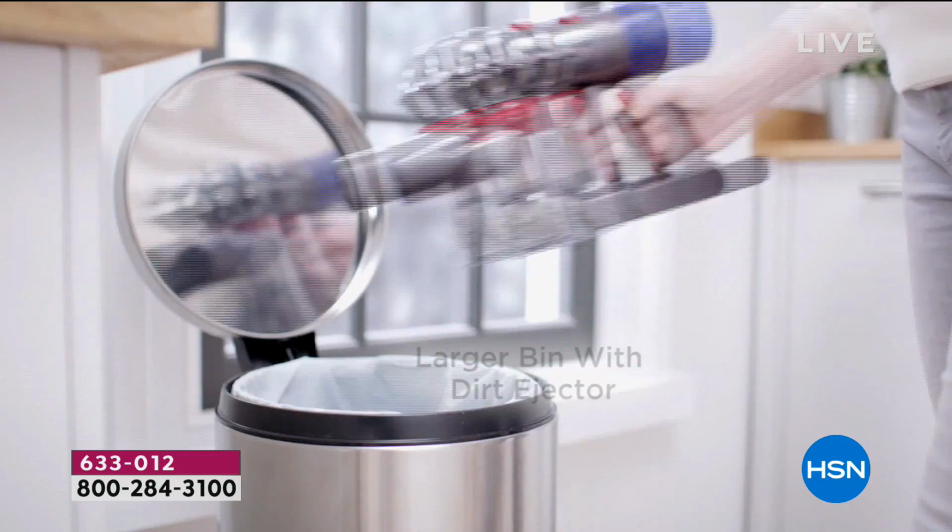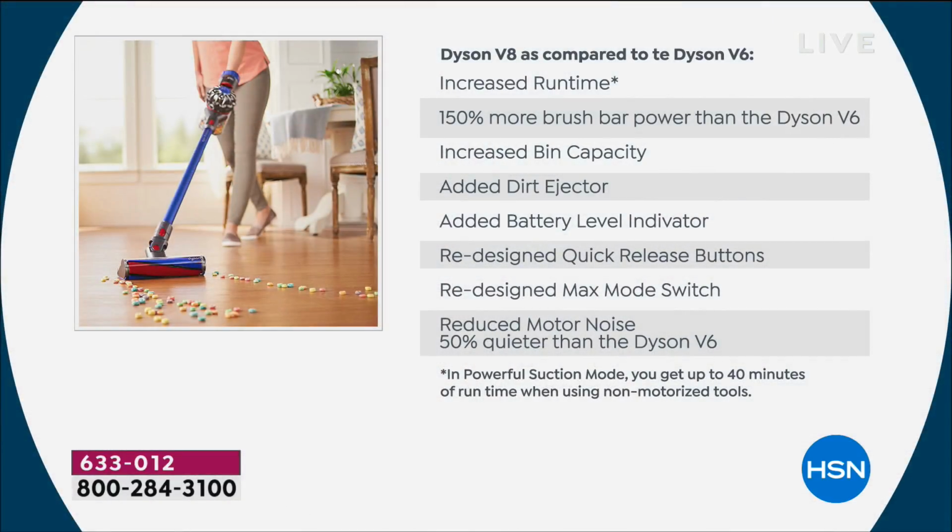There is the Dyson V6, but I want to show you the difference between the V6 and the V8. First of all, you get an increased runtime up to 40 minutes. Second of all, you have 150% more brush bar power than with the Dyson V6. You have an increased bin capacity, so it's going to collect more for you before you have to empty it. It has an added dirt ejector. You saw that. It literally expels the dirt. You never, ever, ever have to touch it.